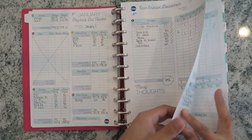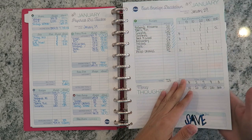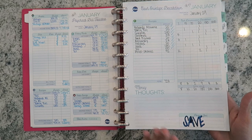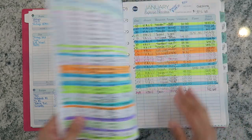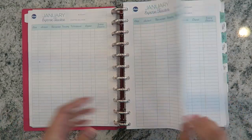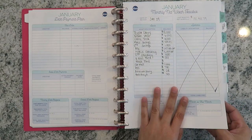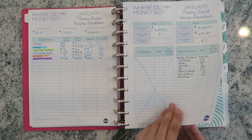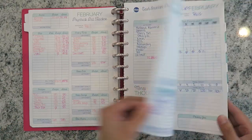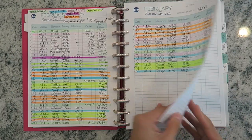At the beginning of the year, we didn't have any debt because our house was being built. So all the money after we paid off our bills just went to savings. Here's our tracker, and then our monthly net tracker. February was the same. These all kind of stayed the same throughout.